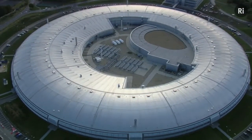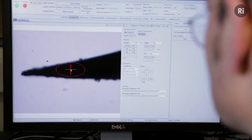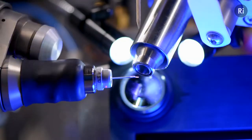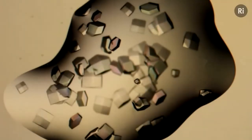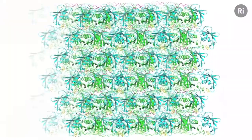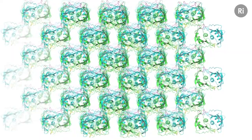Diamond is used by scientists in many different fields, but nearly half the users are structural biologists doing X-ray crystallography. This is a technique that allows us to look at the structure of any biological molecule that we can crystallize. The secret of success is growing crystals, which form when molecules pack together into highly ordered structures.